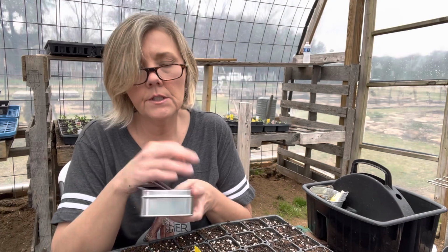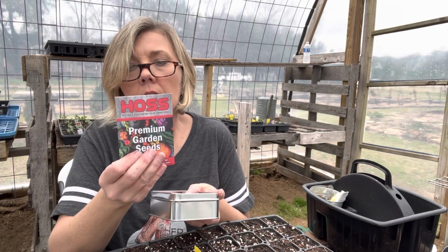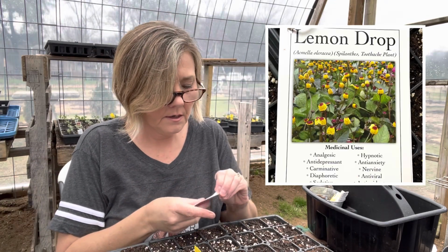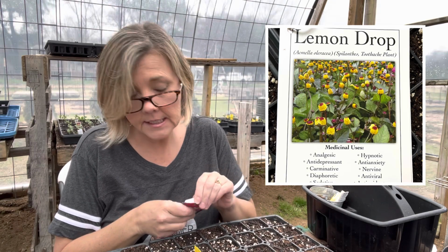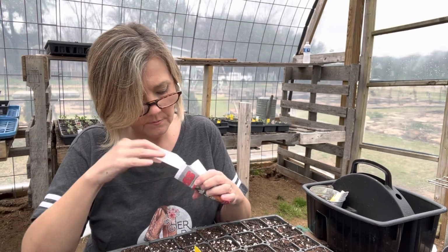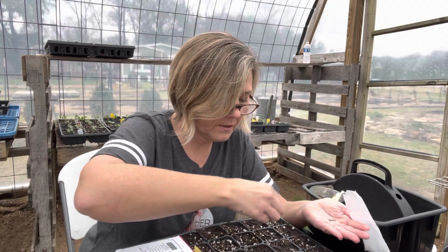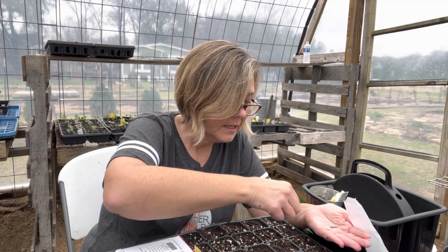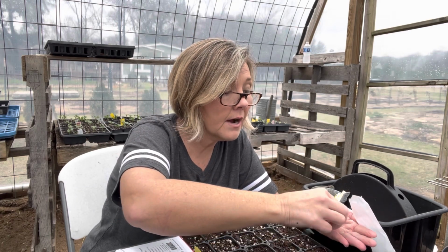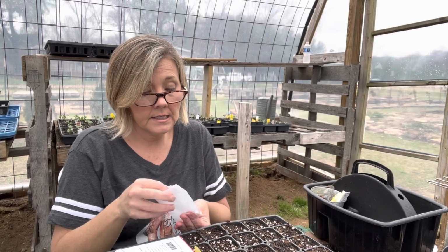Let's see. The next one we're going to do is in the deluxe collection. And let's do lemon drop, spilanthes, toothache plant. It has multiple names. It's also called buzz buttons, electric daisies. Many different names to this plant. Tiny seeds again. The cool thing about the spilanthes or toothache plant is first of all, it's gorgeous in the garden. It's absolutely beautiful in the garden. It makes a beautiful ground cover. The flower on it is just amazing. It's really, really pretty.